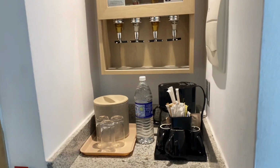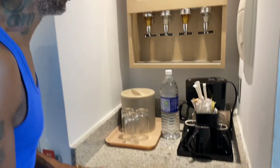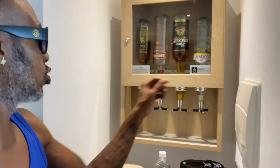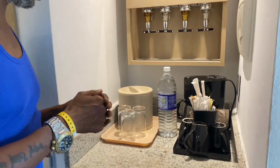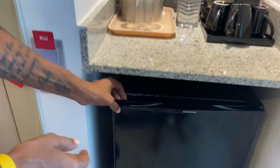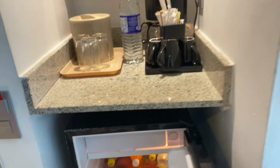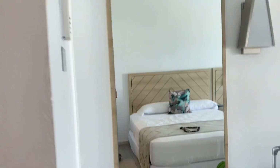This is our little room tour while we're on our little vacay. Take a look. First, we have a mini bar here. Yeah, this is an exclusive little mini bar with all these exclusive drinks. They will be getting a taste shortly. We got water in case of any dehydration. We got the little fridge here with the little drinks in it. We got sodas, tonic water. We got all that. Let's move on.